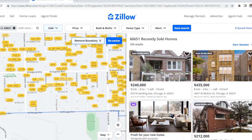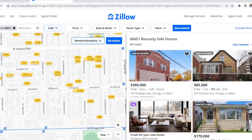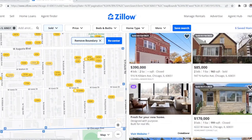So let's just get, I'm trying to zoom in and get it perfect. Let's just say around here to start. Okay, it's sorted by newest, so this should give us the newest stuff that is recently sold. It's a little bit harder to filter in Zillow, in my opinion, than on the MLS, but let's see what we can work with.